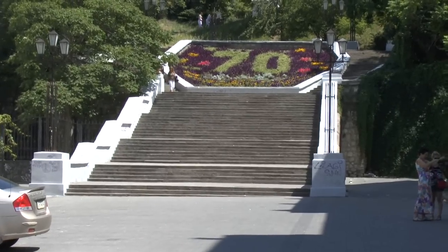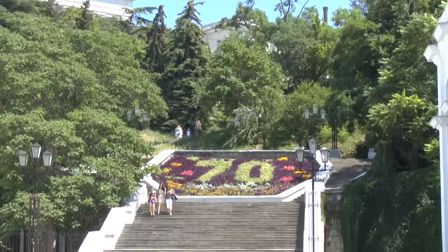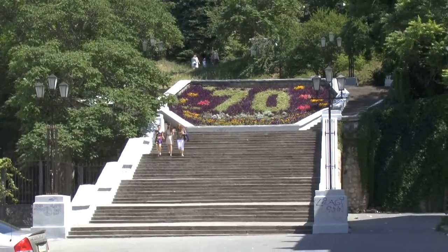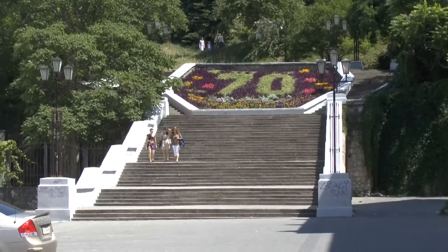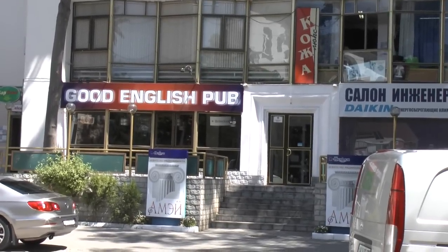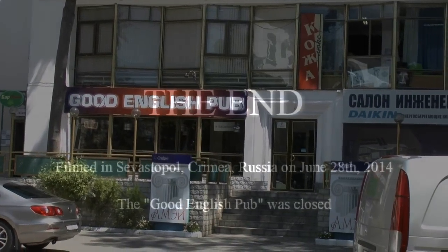And this is leading up to the military buildings, and that 70 signifies the 70th year since the European War began. And here we are. We finally made it at the Good English Pub. Now I just hope it's open.